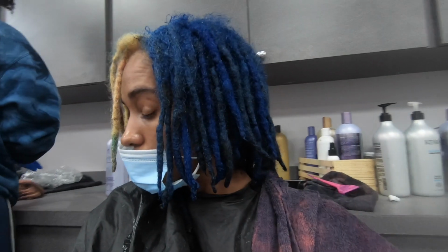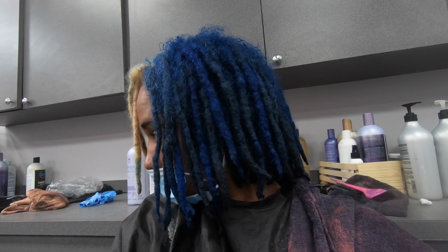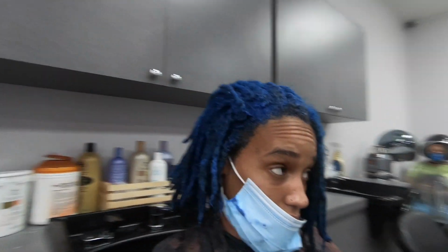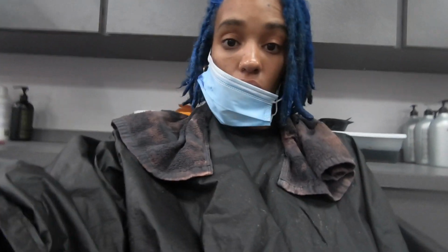And here we are halfway through the first application. So far the color looks amazing, but we do need to do the other side of my head, and we need to apply a whole other layer. But I am loving the color so far. As you can see, we have finished the other side, and now we are just going to mix up another batch of color, and we're going to apply another layer. But I am loving the way this color turned out.